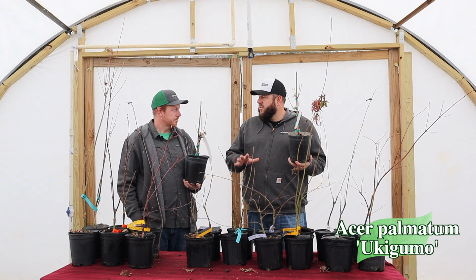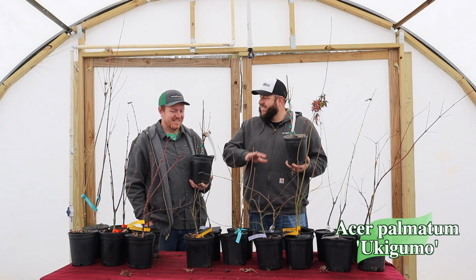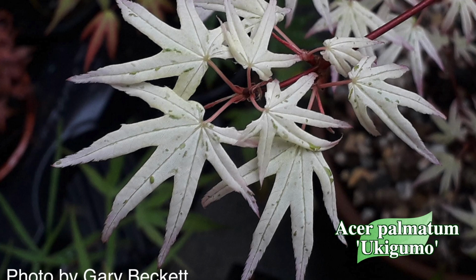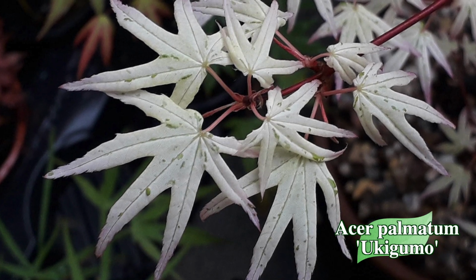I think we already used the extremely variegated 10 out of 10, so we're going to have to think of something else for this, but this one could fit the bill. Yeah, this is a crazy variegated 10 out of 10 for sure.